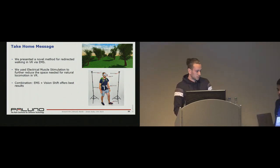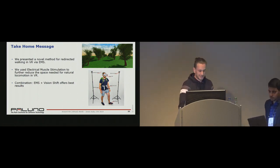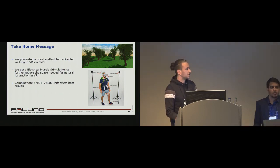Okay, I have the last question. Do you think, if we walk, we not only move the feet but also the whole body. Do you think that this would be stronger then? If you could actuate the whole body, what would you actuate?